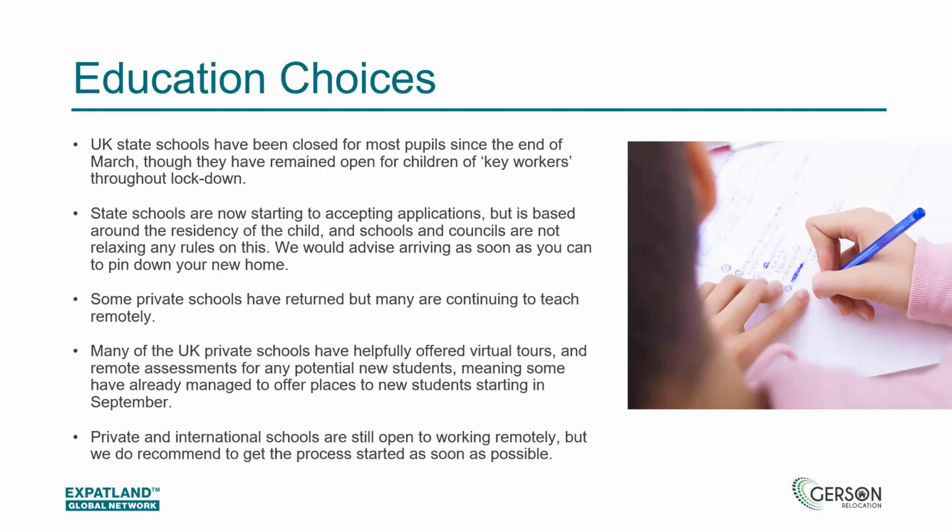The private schools have been open most of the time. There is still a little bit of a backlog on those, but again, they are more open to the admission process. But again, it all comes down to as much time and as much pre-planning for these. So those are the main areas that we look at within the UK, with the big questions that we get asked in and around what happens in the UK. So I hope that's helpful. I'll hand back to Maria and we can have a look at questions later.